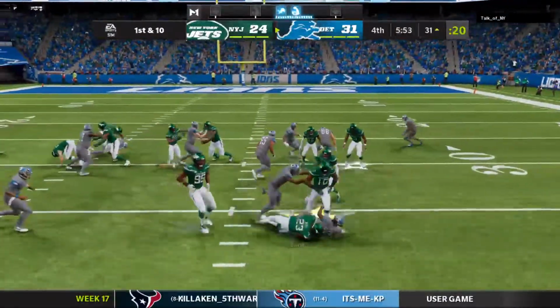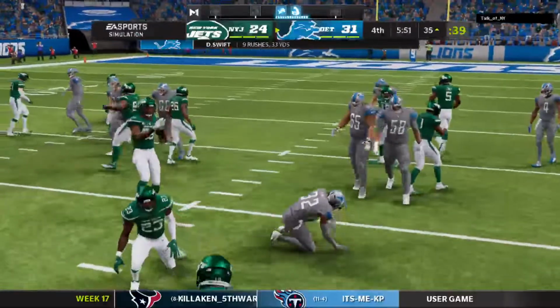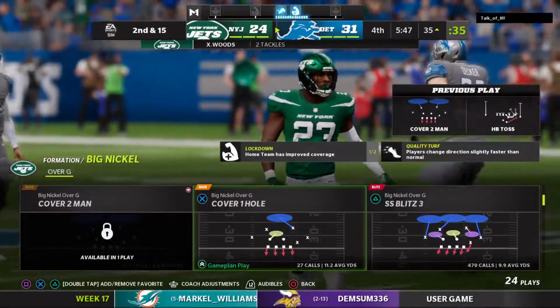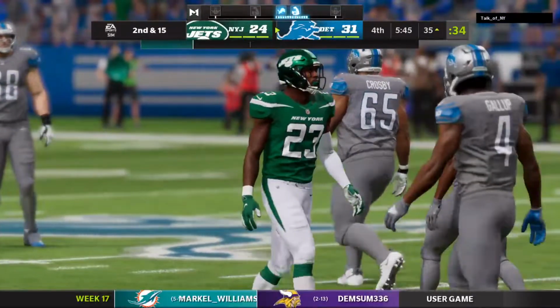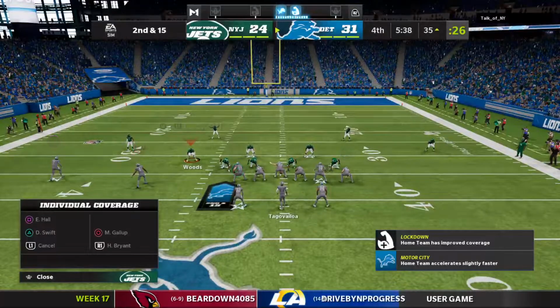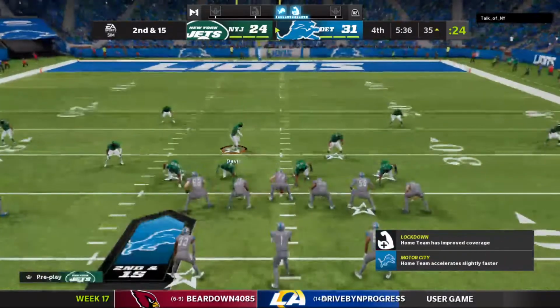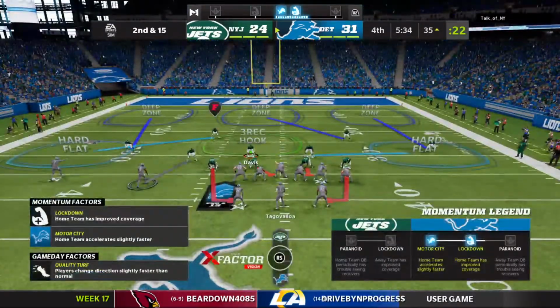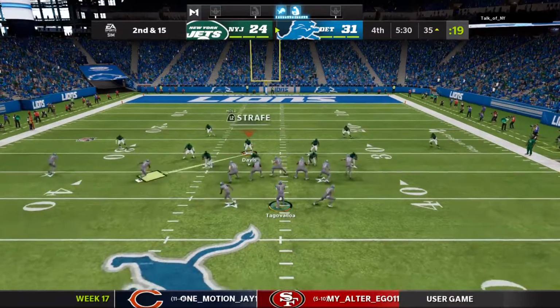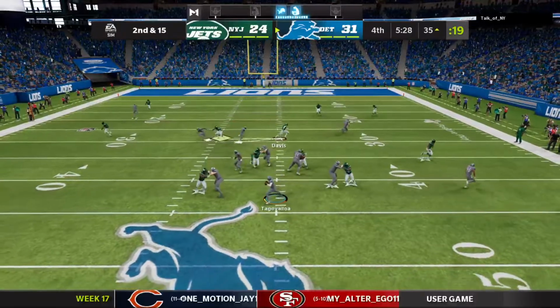Here's Swift. And he is going to lose yardage here. A full 5-yard loss that time. It's going to make 2nd down pretty tough. Have to give credit for a nice play there, but also have to look at it as a blown assignment. He became a free runner that turned into a free hitter. On 2nd and 15 now.